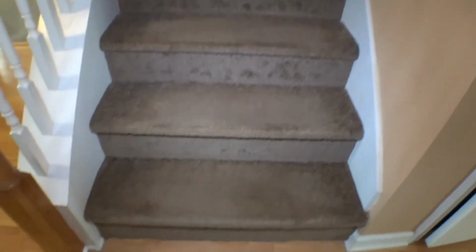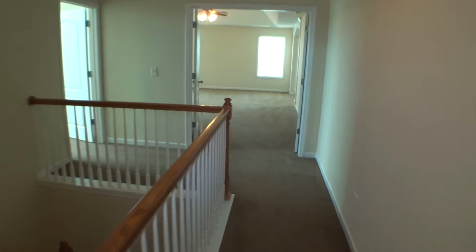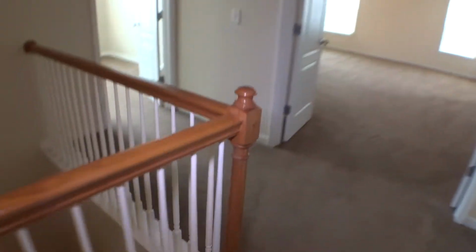With upper level, stairways, covered with carpet. Carpet's worn out. Couple marks on the walls. Scuffs. Stairs, carpet, and we're gonna start with the bedroom number one on the left hand side. Here everything's covered with carpet.